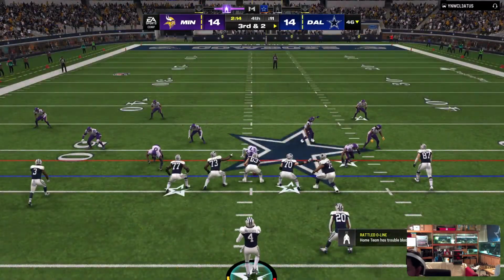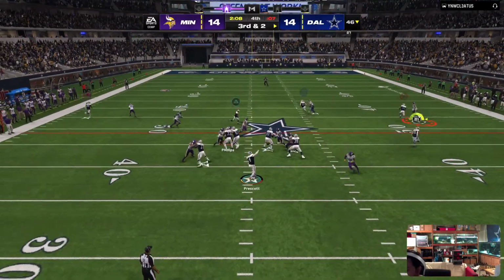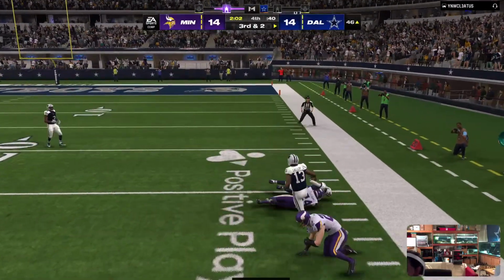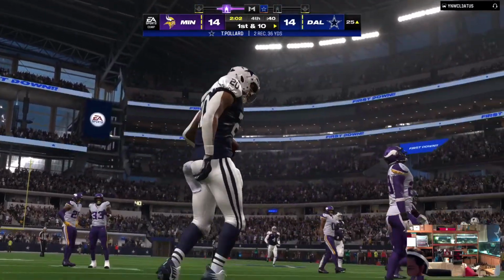A big play here, 3rd and 2. Prescott on 3rd and 2. He finds his man, Pollard. He's got room at the 30. And they will get him down, but not before he gets very good yardage there. As that will lead us right into the 2-minute warning.